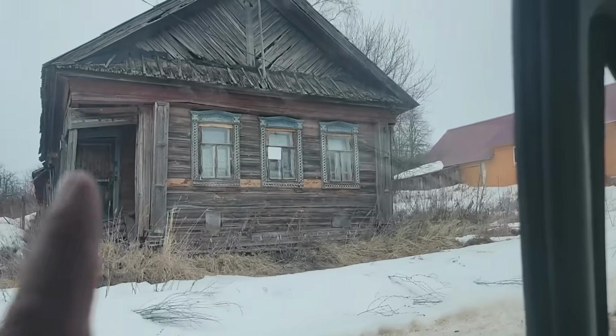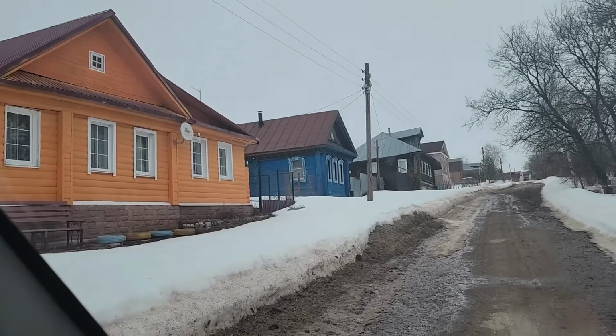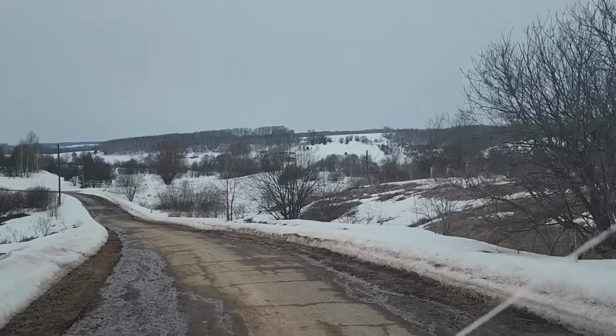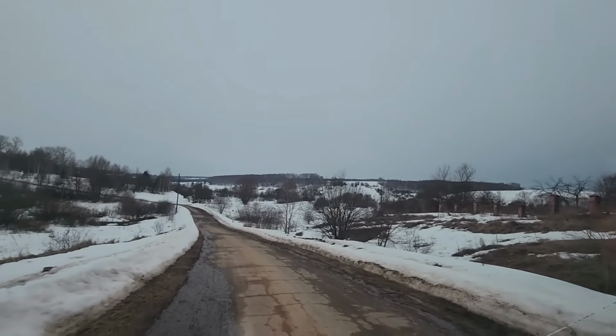That brown one's Anneesa. Like that light brown one? This one right here? No, the other one. That one, the yellow one. Oh, yeah. Yeah, very neat. And the blue one. So this is just awesome. Rolling hills.